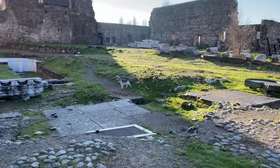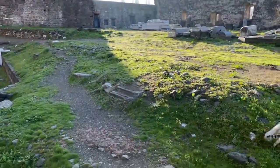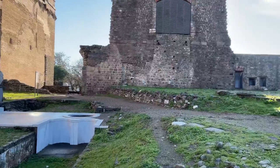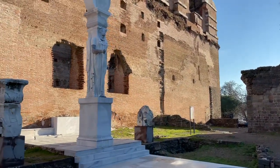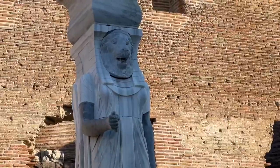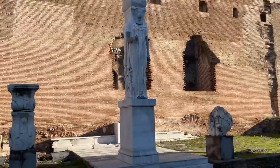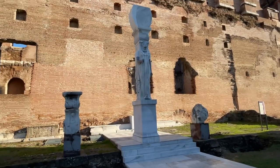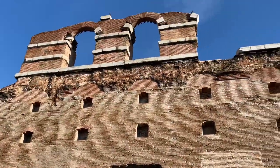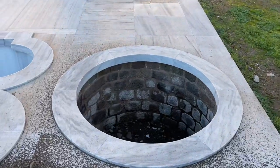Jesus, that's a big kitty. Wow. But this is the Egyptian ruins here. I just wanted to see this. I can't believe I just climbed the fence. Wow, look at the altar and stuff.